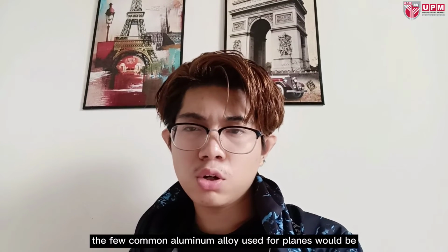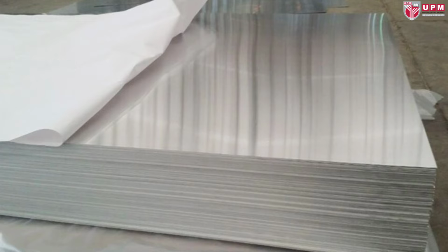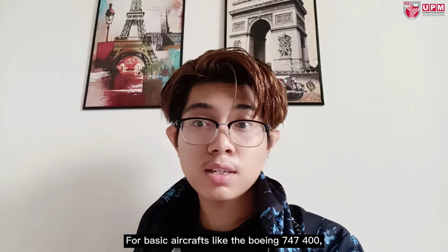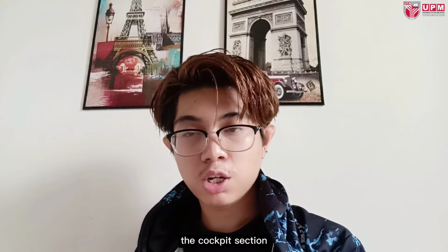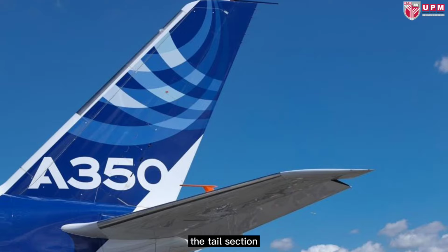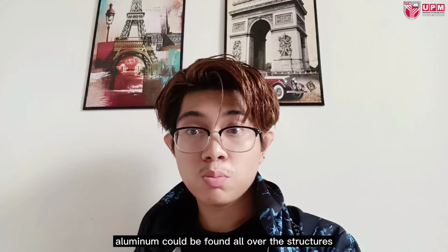A few common aluminum alloys used for planes are aluminum alloy type 2024, aluminum alloy type 5052, and aluminum alloy type 6061. For a basic aircraft like the Boeing 747-400, the plane structure comprises firstly the cockpit section, the fuselage section, the tail section, the wings section, and most importantly, the engines. Aluminum could be found all over the structures.